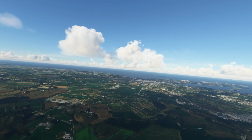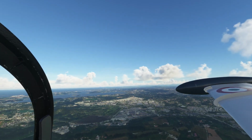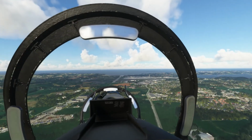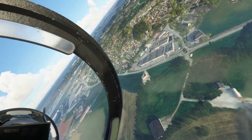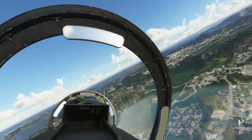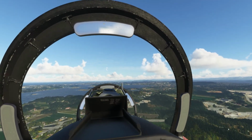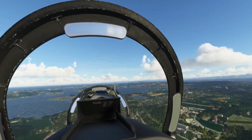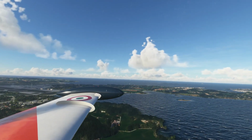Get closer to the airport, then I'll fly upwind towards Stavanger and come back and land. Not much traffic around at the moment. Okay, about 1,000 feet. Heading to the south, so heading north now, flying upwind. Mike India Golf, copy. Clear to land runway 18, wind 007.